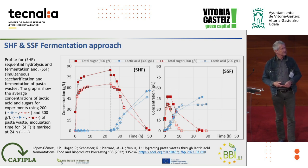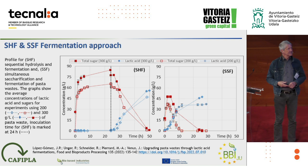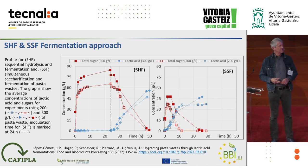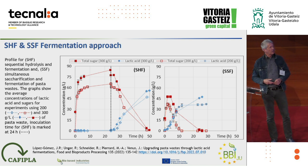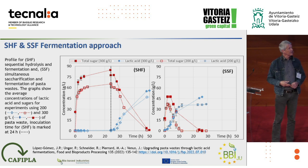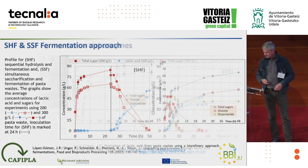As you can see here, in the first approach, it was not that successful from the very beginning. So that means in case we would go ahead with such material, we would need to do a bit more on the right part of the SSF, but for the other one, it was already working quite good.